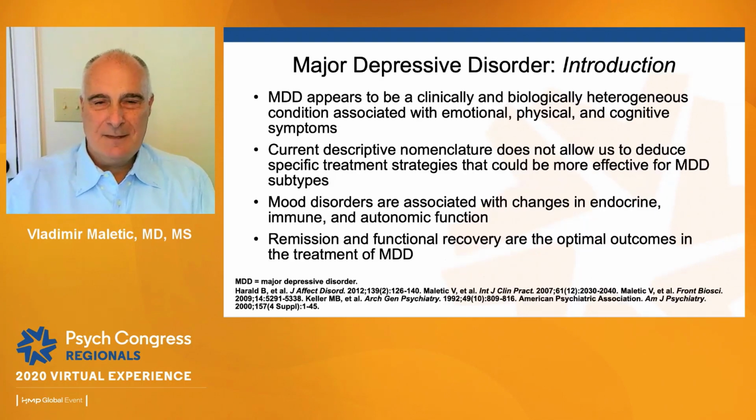And on we go. What are some of the challenges in treating major depressive disorder? For one, it is not a single condition. So both clinically and biologically, major depressive disorder is heterogeneous. And therefore, there will be no one-size-fits-all treatment for all our patients experiencing major depressive disorder. Unfortunately, our descriptive nomenclature does not allow us to deduce what will be the best treatment for an individual patient suffering from MDD. So is there some guidance?